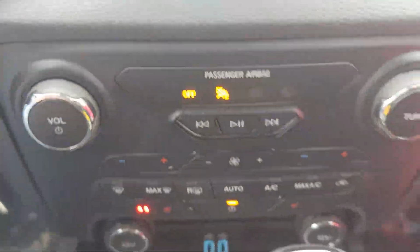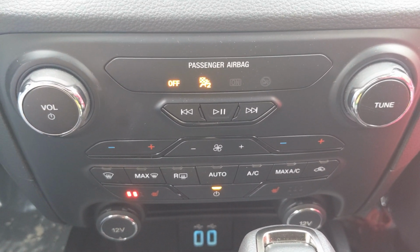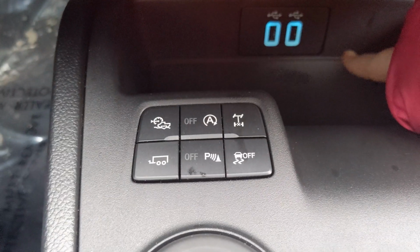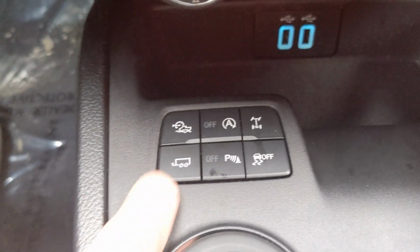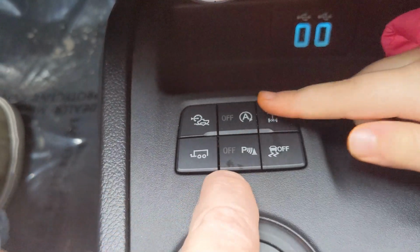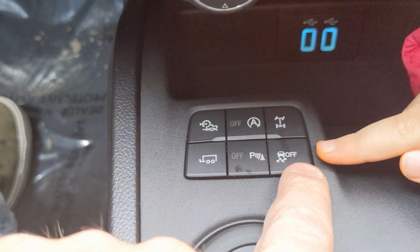And then also you've still got redundancies down here as far as 12-volt outlets, but your temperature controls are all right here as well. 2 more USB connections down here. And then you've also got down in front of your 4-wheel drive system, your trailer tow mode. This is your descent control. There's that automatic start-stop feature that I said you could turn off. Your rear sensors can be turned off as well. That's your traction control system.